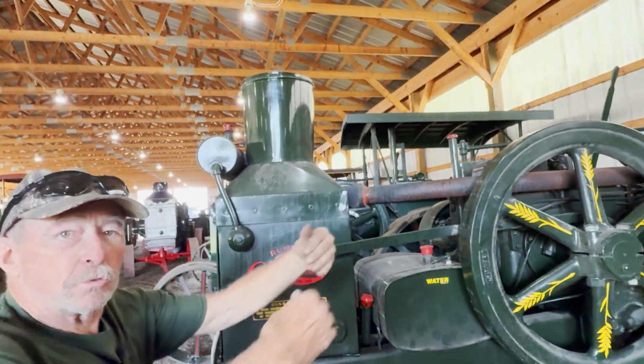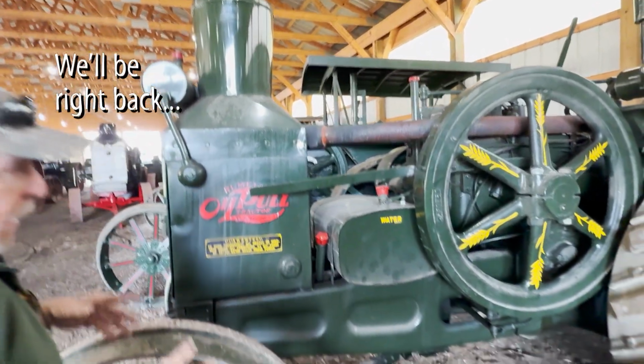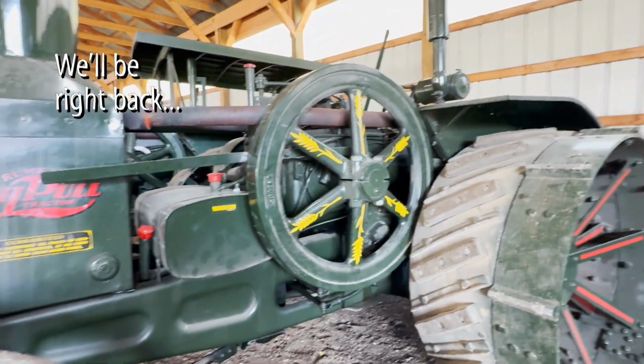Because back there, it's by the exhaust, and the stack is a lot higher. Those are the easy ways to pick up the differences of the tractors.